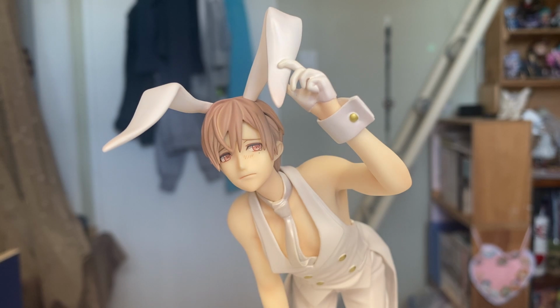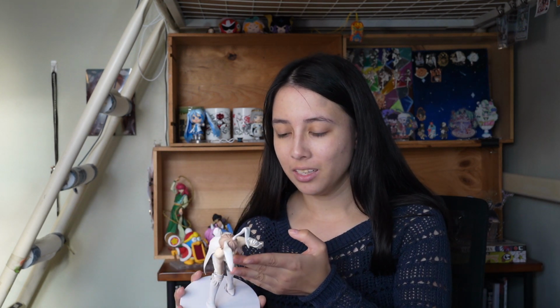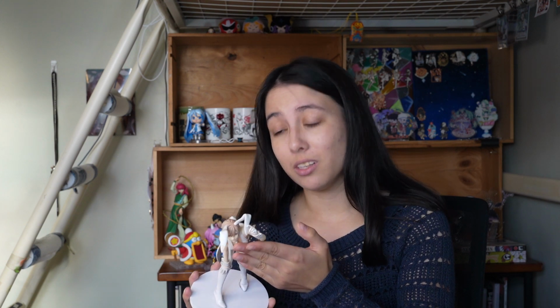I do wish there was maybe more shading in areas. Unfortunately, it is pretty flat overall, I'd say. But the sculpt work is pretty good on his outfit with the wrinkles and the way, since he's leaning over, how gravity is kind of working right there. And dang, he's got a pretty good back sculpt, I have to say. The base is pretty boring overall. It's just a plain white disc.